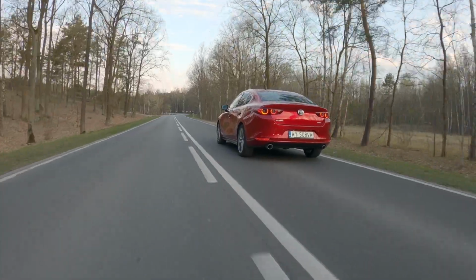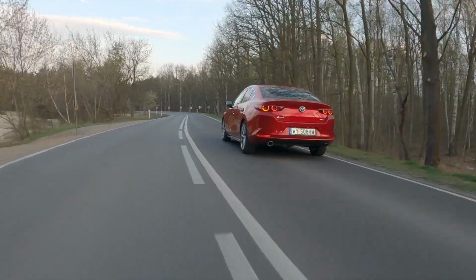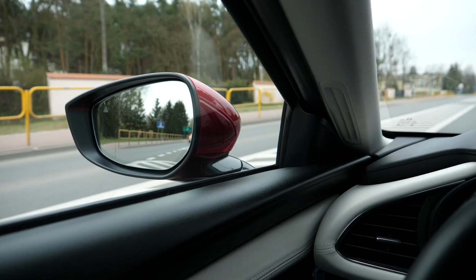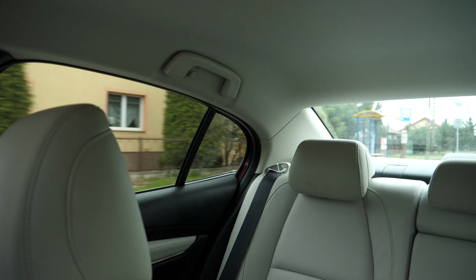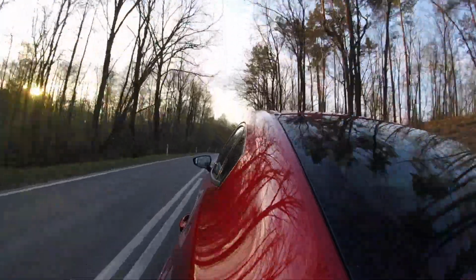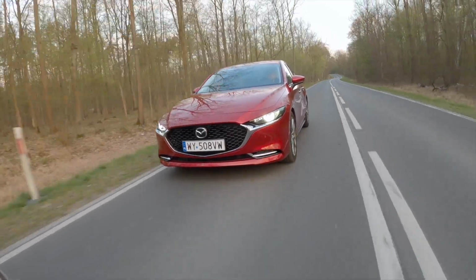The brakes bite from the top, and that's good. The manual gearbox is great. The automatic is programmed to be efficient, but not necessarily driver-friendly. Soundproofing is alright, and in the sedan, visibility is far better than in the hatchback. The C-pillars are smaller, there is more glass on the rear doors, and the rear window is larger as well. All positives.